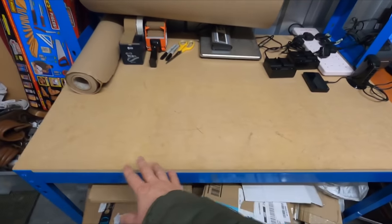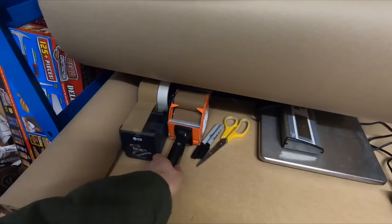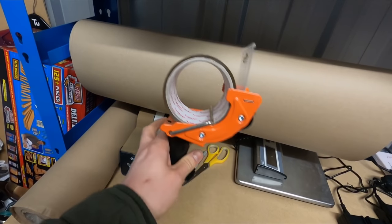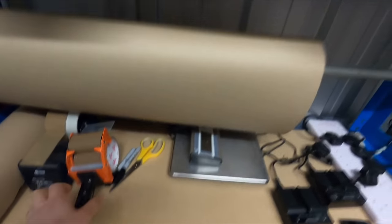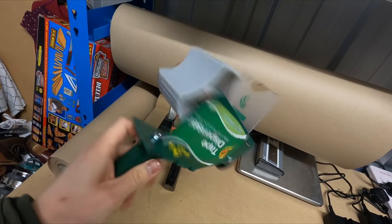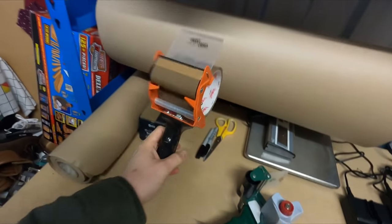Nice meter and a half size bench seems to do the trick. And just the usual supplies that I use. 3-inch wide tape. That's a new gun, actually. I did use a duck one. Was using this one till recently, but they don't actually sell this anymore. And also, this is a lot better.